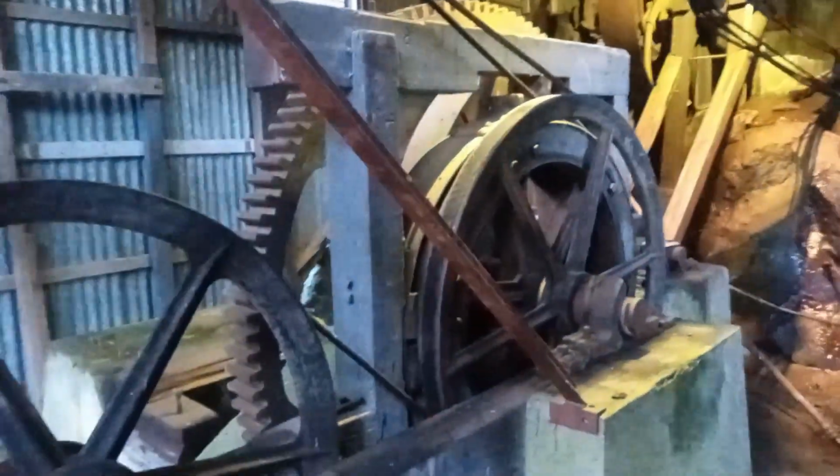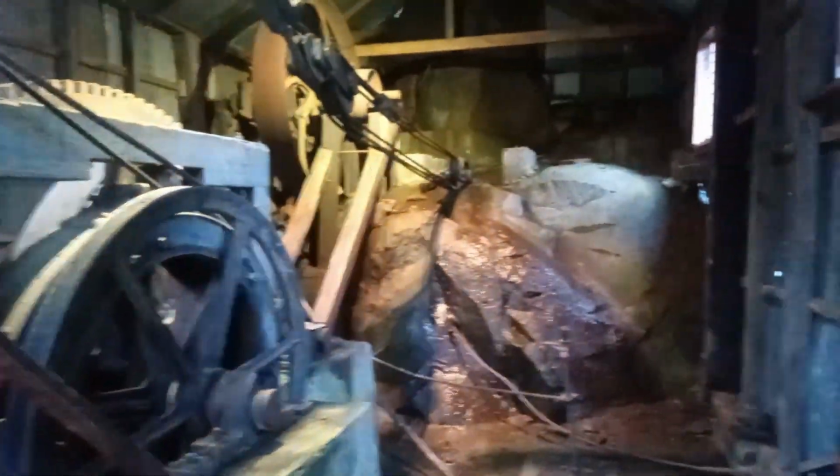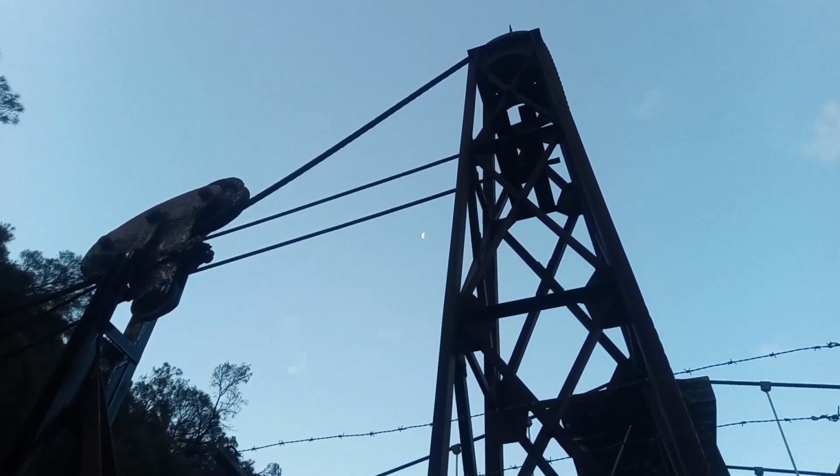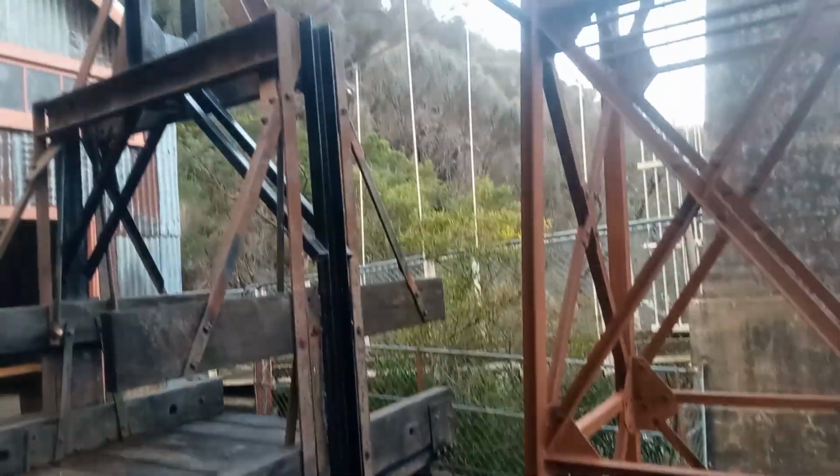What have we got in here, Chloe? Ooh. This operated the Flying Fox. Behind me is the aerial tramway, also known as the Flying Fox. This was the easiest way to get people and equipment across from the other side of the gorge, which was more accessible, over to this side where they were building the power station. It spanned 107 metres and it took about 10 seconds to travel.